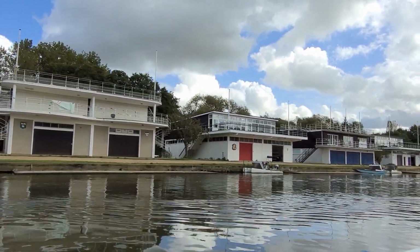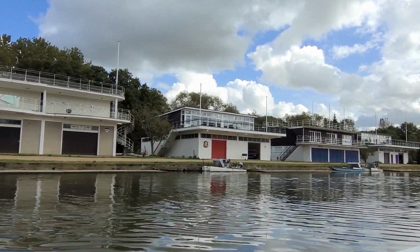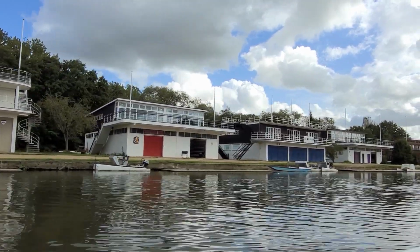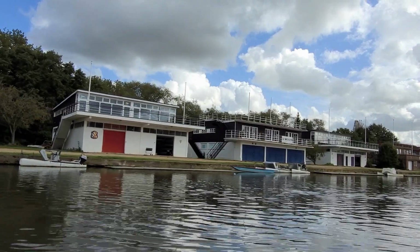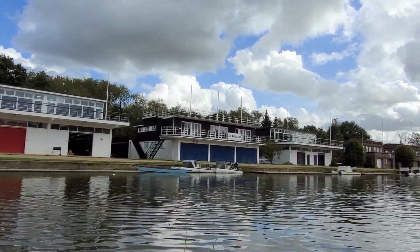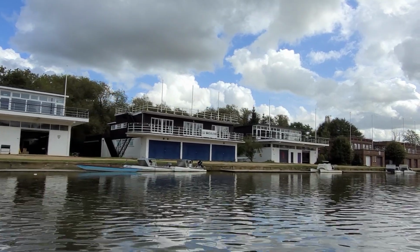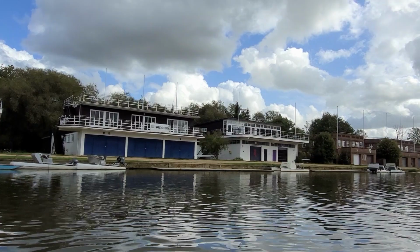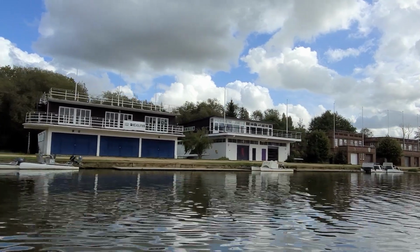Prior to the boathouses being built, the clubs would have operated out of barges. You walk past one of the very few remaining ones. It's now used as a houseboat. The barges would have lined both sides of the river here, right up as far as Folly Bridge. There were also a couple of boat hire barges mixed in between them.